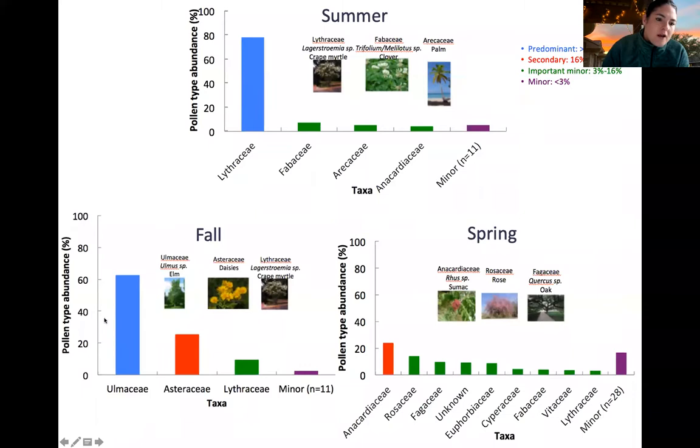In the fall, things switched completely. We had great availability of elm pollen in the fall, followed by a secondary group, which is the daisies in the Asteraceae family. We still had crepe myrtle being an important minor pollen type in the fall. And then we had, again, 11 minor groups.